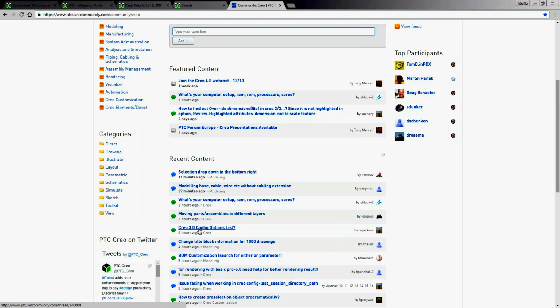Some of these people in the community have a full list of system colors they have put together over the years that adjust all the colors inside of Creo to be more optimal to what they like in design. So, you know, the community has a great list of resources and people that are willing to help you out. I highly recommend using it if you have a general question that isn't pressing. So it's a good place to be.